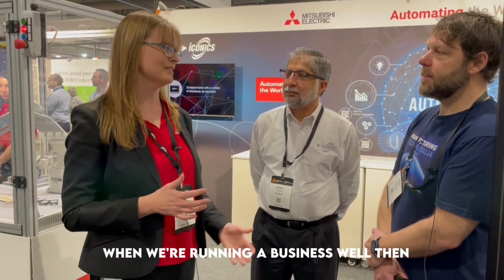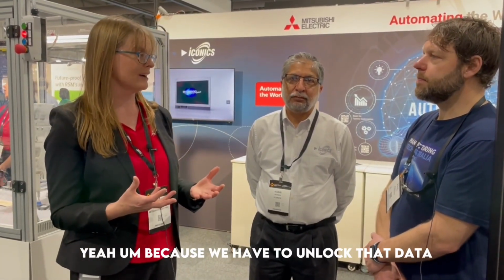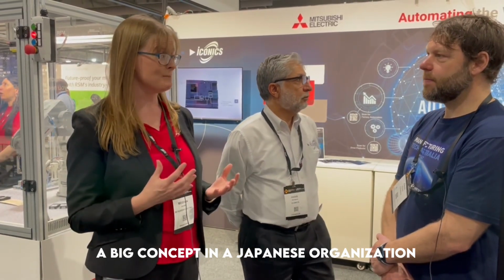And we've talked about cash is king for years when we're running a business. I think, well, if cash is king, then data is queen. Yeah. Because we have to unlock that data. We have to be able to see it, understand it, analyse it to help us make decisions. And if we do all of that well, then we can see continuous improvement. Big concept in a Japanese organisation, Kaizen, constant incremental change. The data will help us do that.